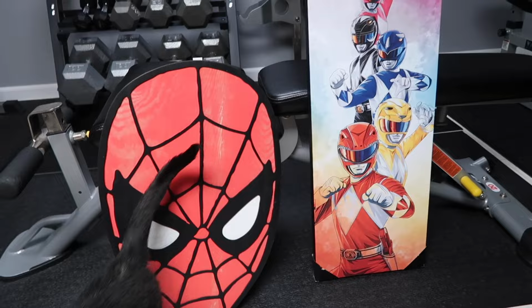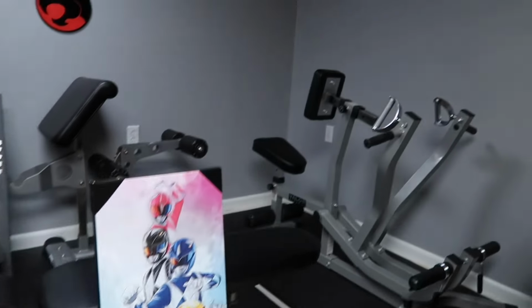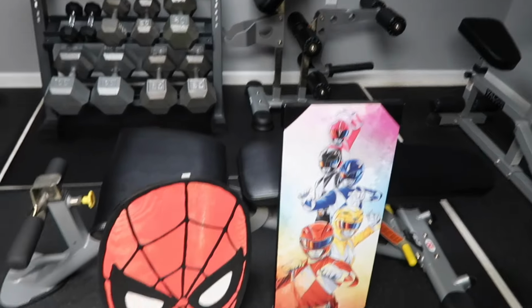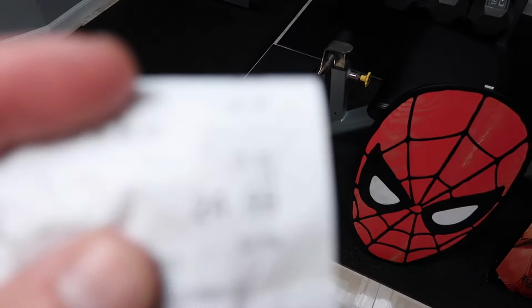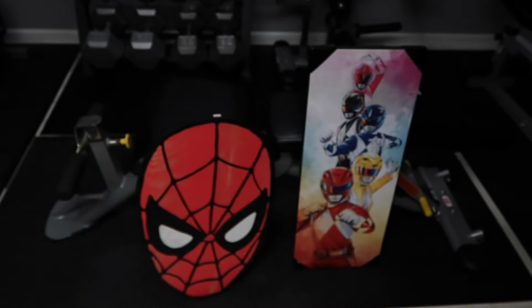We haven't done any foodies for a while, but yeah, we're gonna hang Spider-Man and the Power Rangers. Thinking about putting Spider-Man right here by Batman 66, and maybe the Power Rangers right over here. Just kind of fits with the flow we're going for here. So with both of these, let me pull my receipt out. We're spending money, Loki, but not a ton of it. Look at this, $24.99 for both of these. I mean, this was $8.50.